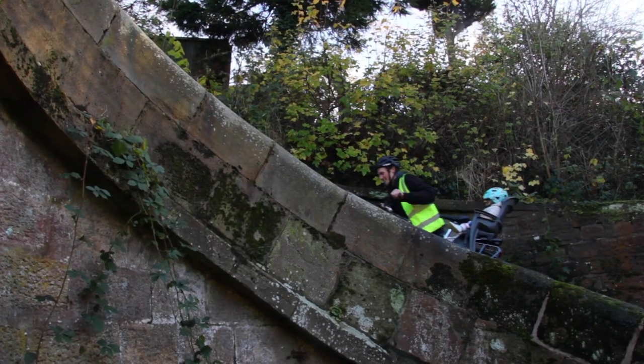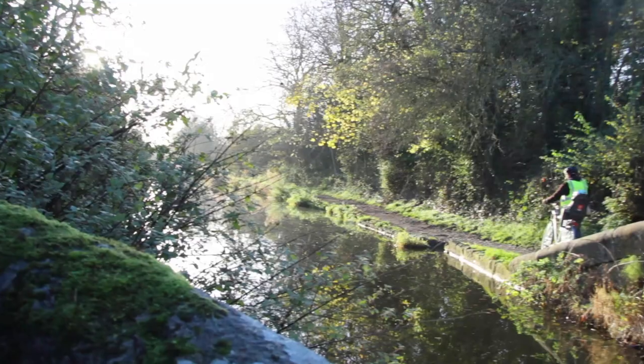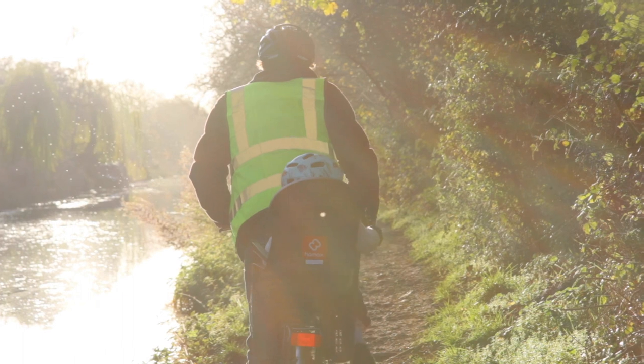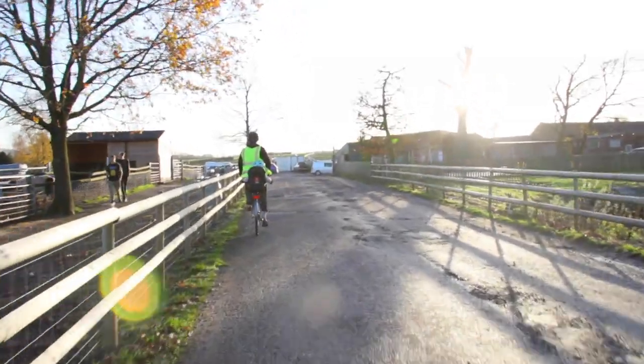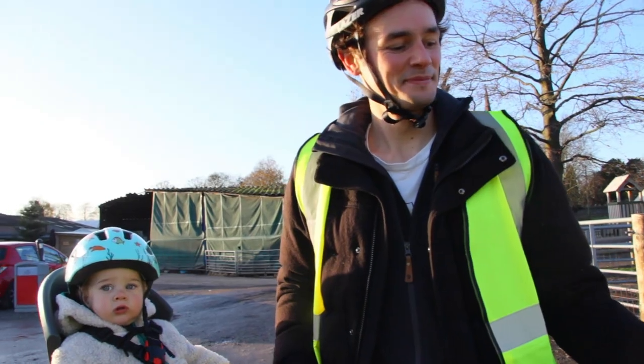These snake bridges are cool for boats, not so cool for bikes and baby seats. We come to a nearby farm, maybe inspired by the Peppa Pig book that we've got. We come to a petting farm.